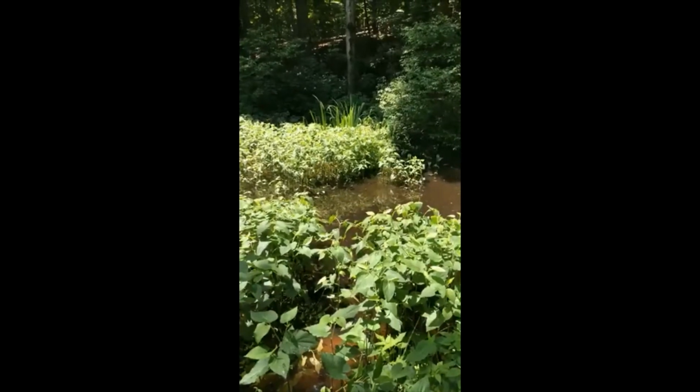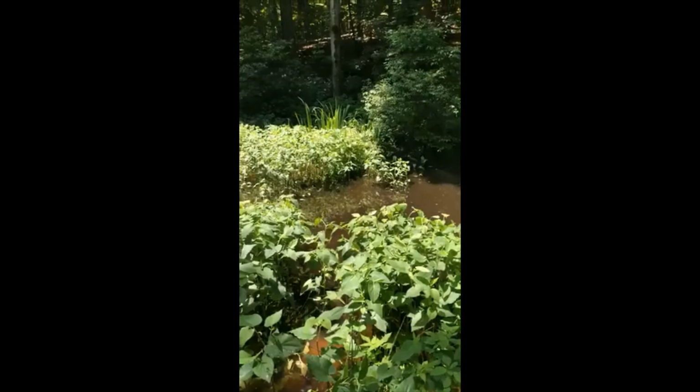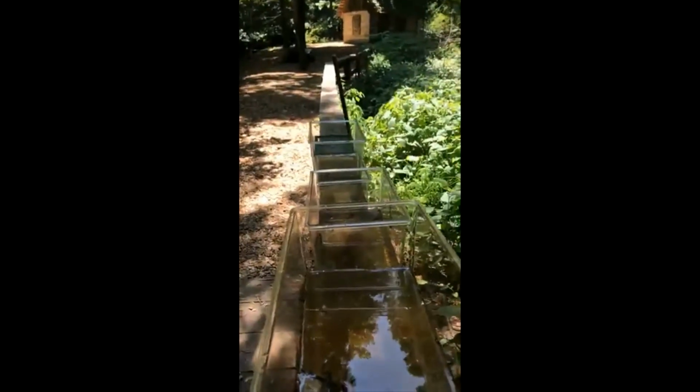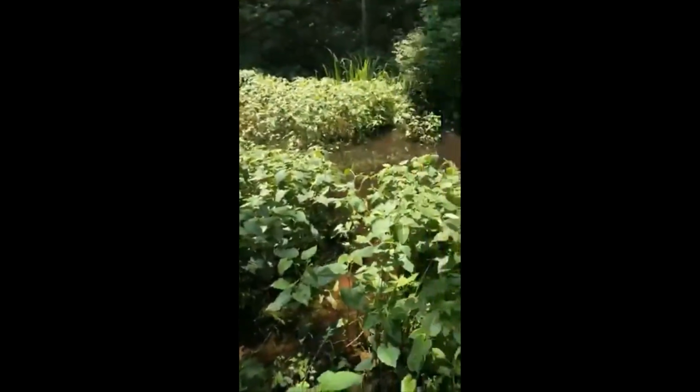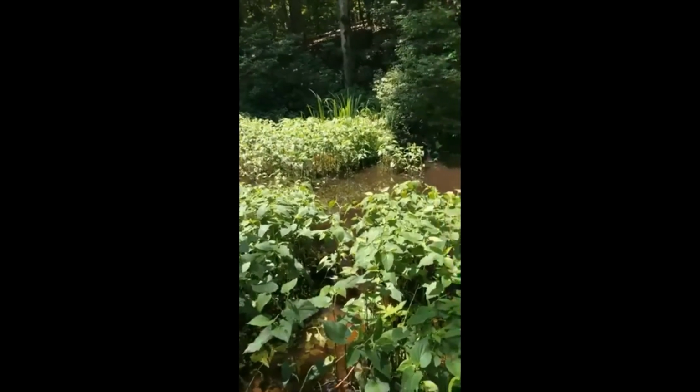So I see quite a few people popping in. It's wonderful to see everybody. And what we're gonna do is get started and scoop out some critters. We've got some tanks here, and we're gonna take some nets and see what we can find. And just in case we don't find anything, we've already caught some stuff. So you guys are gonna see some neat stuff today.